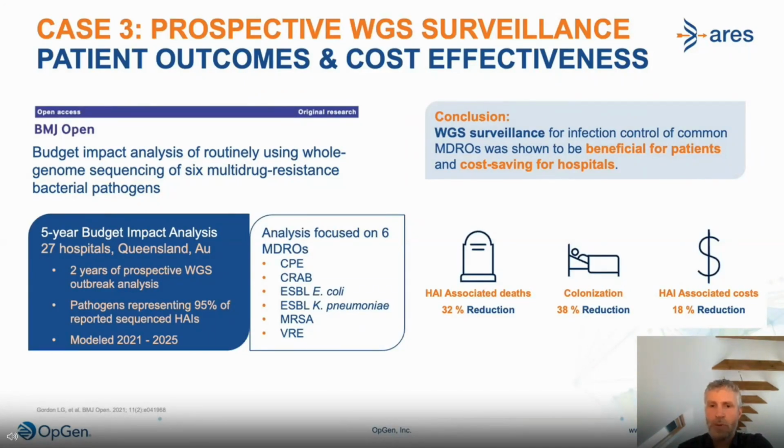The study published by first author Louisa Gordon in 2021 concluded that whole genome sequencing surveillance leads to a statewide reduction of HAI-associated death of 32%, a reduction in colonized patients of 38%, and a net reduction of HAI-associated healthcare costs of 18%. The findings we will now review have compelled the state government to support the implementation of routine whole genome sequencing to the tune of 25 million Australian dollars.